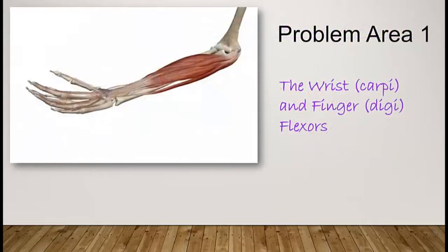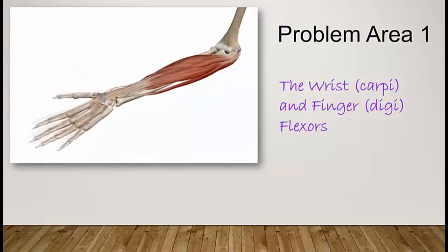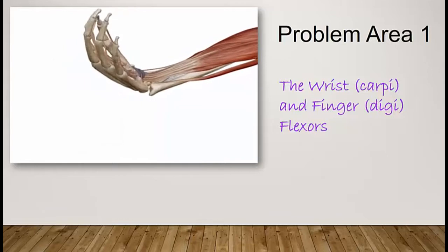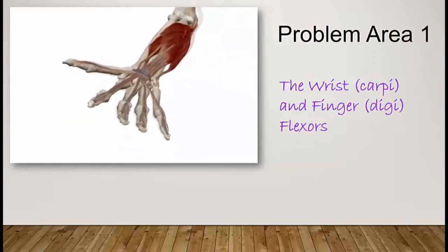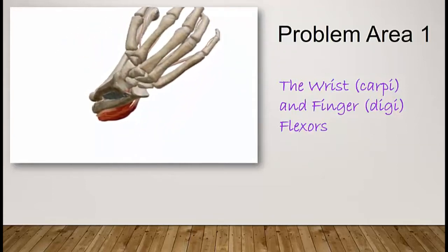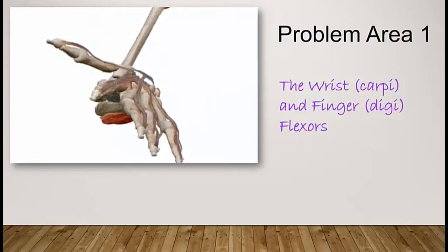The first area is the wrist and the finger flexors. By flexors, I mean when the hand curls up like that. Now you'll notice the muscles in the forearm. We're going to be looking at those. They're the flexors. Then you'll notice these tendons here. One of them attaches right at the transverse carpal ligament, which allows your wrist to flex. The others travel through or travel under the transverse carpal ligament, and that's the carpal tunnel right there. And it's not just tendons that travel through there. Remember, there's arteries, there's veins, there's nerves. So that is a very important pathway. So we want to look at the flexors.